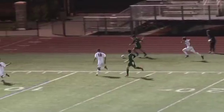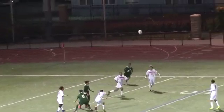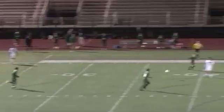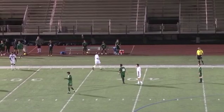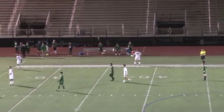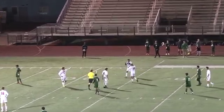Classical gets around the far side, throwing it out in front. Morales trying to set it up. It bounced up and hit him in the chest. He couldn't get the shot off. We got a whistle. Saugus is going to get another card.